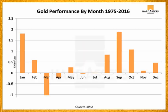Now, I thought, wouldn't it be interesting if we could get that cumulative chart like we had in the intraday and intra-week charts, to show us what the trading performance by particular month versus spot price would be. I thought that would be quite interesting, but I couldn't find such a chart.